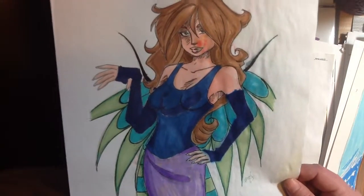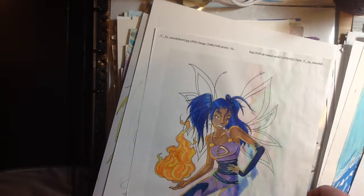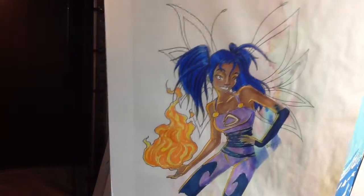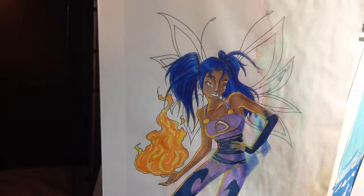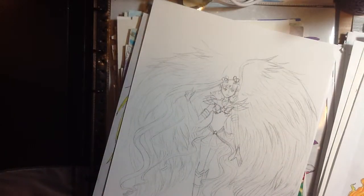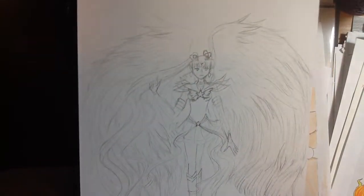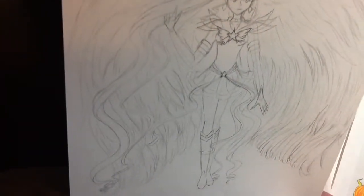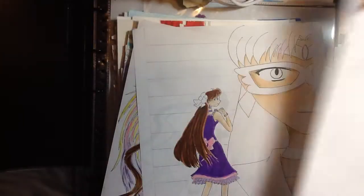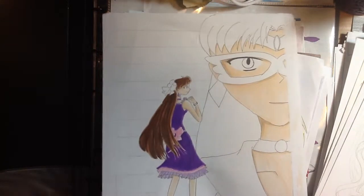This was an experiment in coloring for me. Another experiment that got badly stained, so I never posted it or finished it. This was supposed to be a first rough sketch of a Sailor Moon OC of mine, one of her earliest forms. This one I never finished.